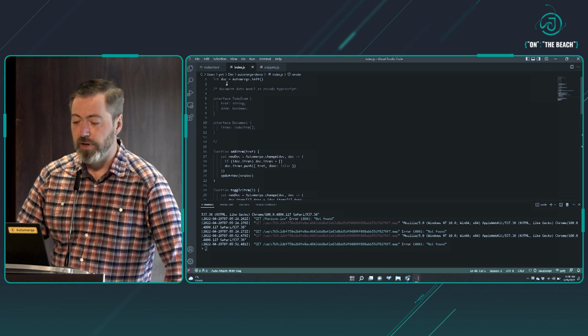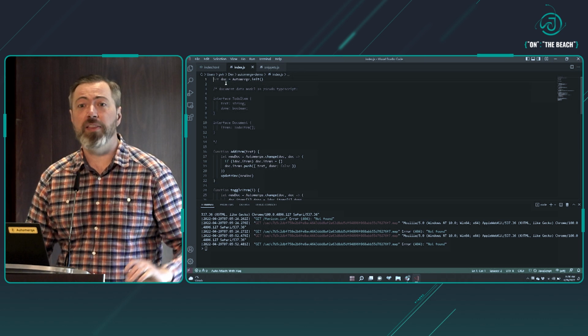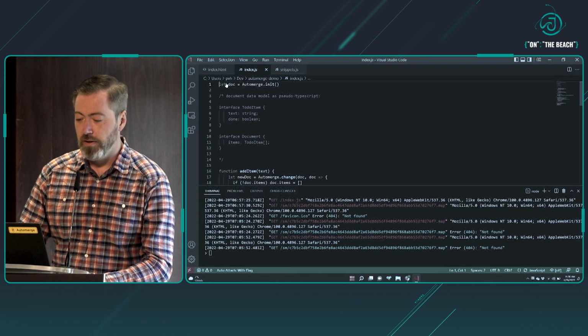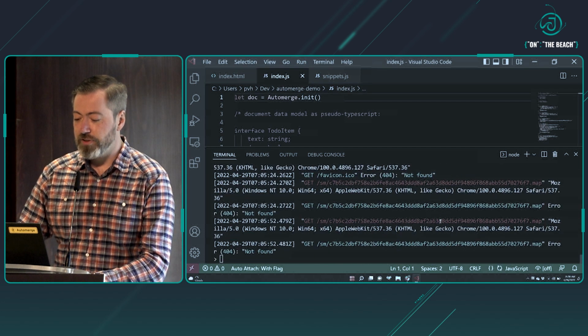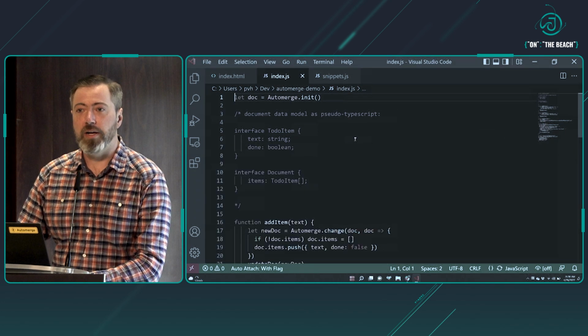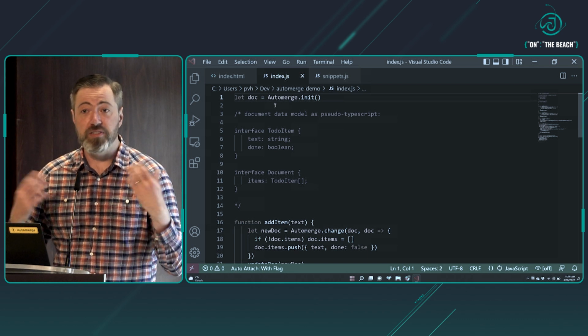So let's look at the program. We're going to make a document with this Automerge in it. Is that big enough for everybody? At the back, bigger? Bigger, always bigger. Okay, so I have a server running here. It's just a file server because you can't load ESM modules out of file URLs. So it's going to be out of port 8080, but it's just serving the files up.